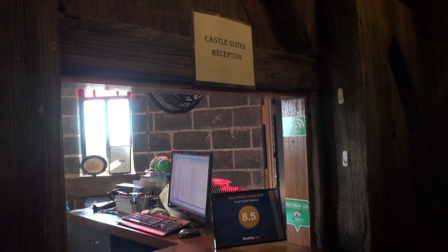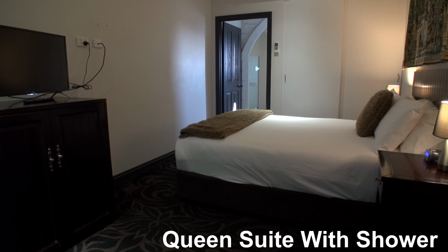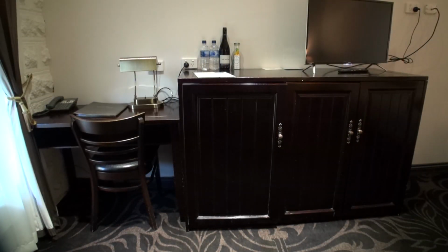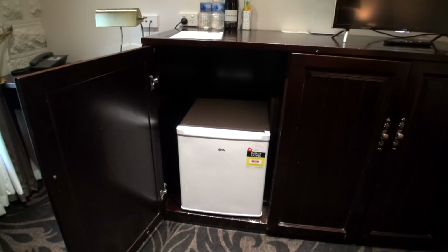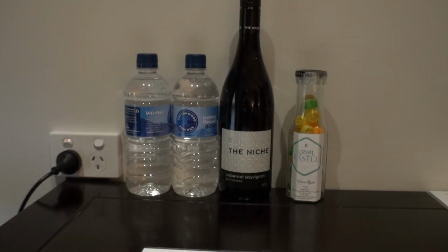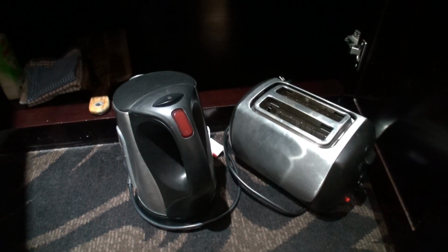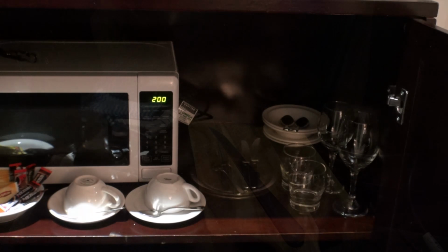Although you do have to check in at the front reception to get your key card. The room I booked was the Queen room with shower. As far as the room goes, it was okay, decent size. Facilities included a minibar, some little knickknacks, microwave, tea and coffee making facilities, and a toaster.